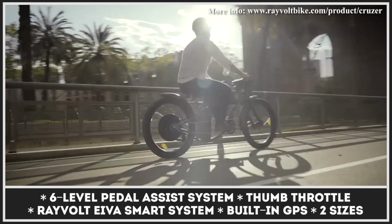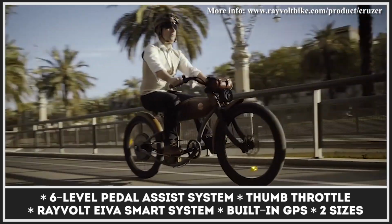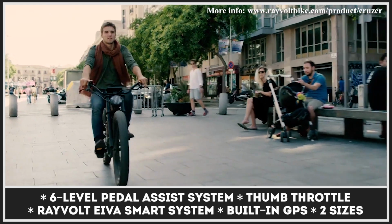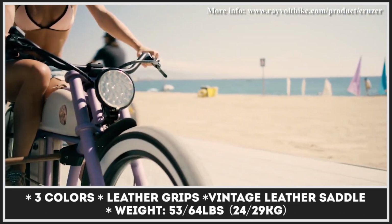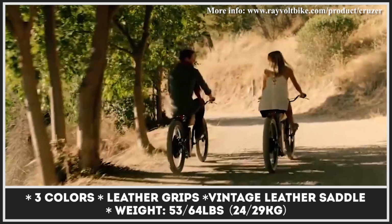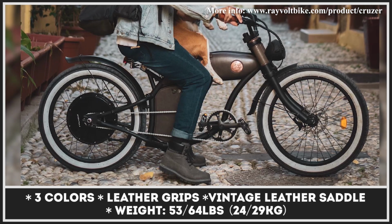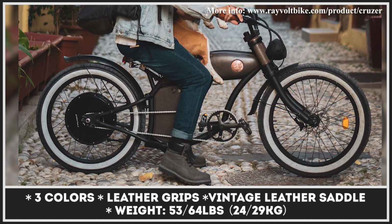The model features 6 levels of pedal assist, but depending on your country's regulation, can also be ridden on throttle only. It comes propelled by the brand's rear hub mounted smart or power motors that peak at 37 and 74 pound-feet of torque. As standard, there is a single 500 watt-hour battery, but you can also opt for a dual pack.